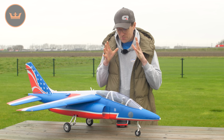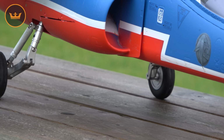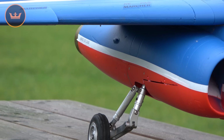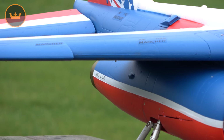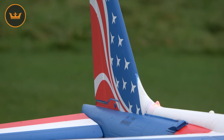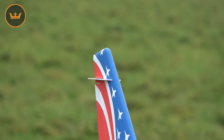But that about brings us to the end of the announcement. We are going to be carrying XFLY, and we expect to be working with them quite a lot going forwards. But to round off this video, I'm just going to give you a quick demonstration of the Alpha Jet here on our grass strip. It is wet, it is grey, it is winter, as you can see from my getup, but we're going to give you a little demonstration just to wrap up this video.